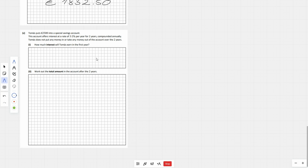Okay, so the first question is pretty straightforward. We have to take the amount of money that we have in the account, take the interest as a percentage, and that will be our answer. So we'll have to find 3.2% of 2,500. In order to do that, we'll multiply it by 3.2 over 100. That will be our interest in the first year. So 2,500 by 3.2 over 100, and that will be 80 euro.